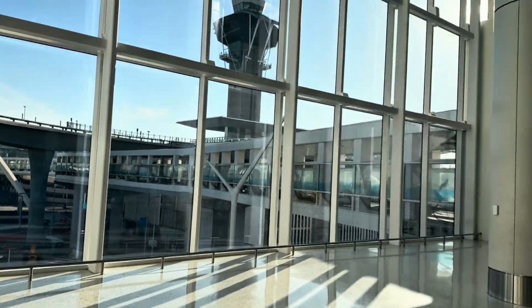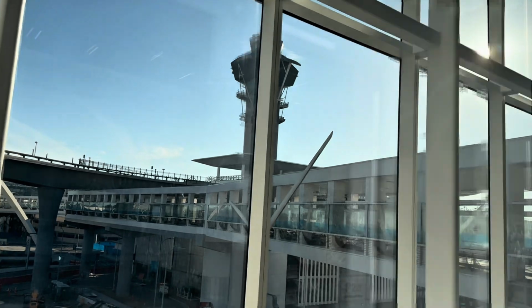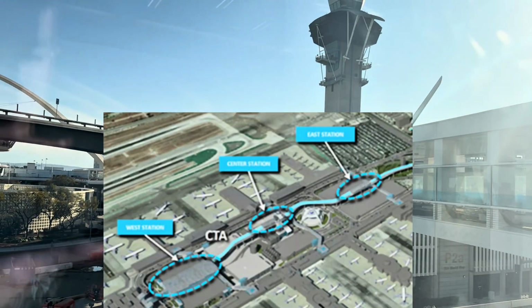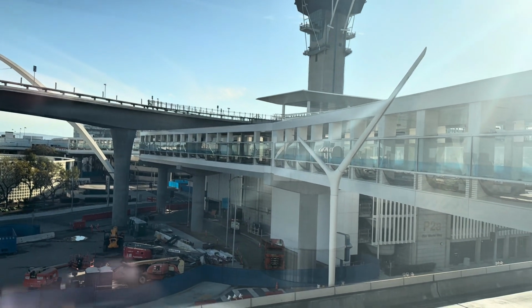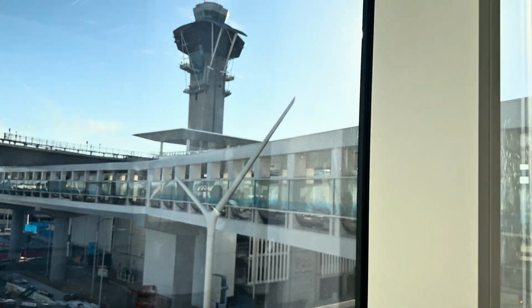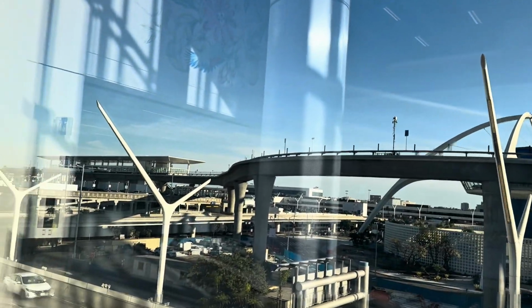And there you can see the bridge itself that'll connect to the central terminal station. So bear in mind that the east station you see here on this map only connects to Terminals 1, 7, and 8. Terminal 2, which we're currently at, is going to connect to this central station, which is right by the control tower, as you can see. For reference, this station is going to serve Terminals 2, 5, and 6.